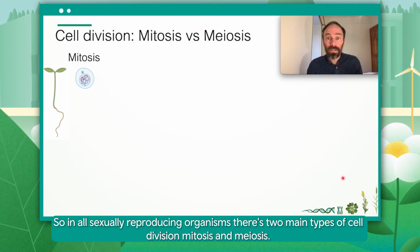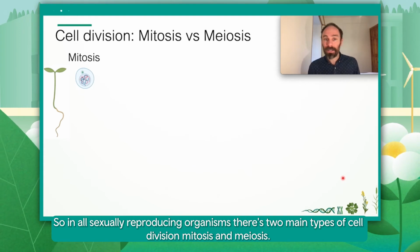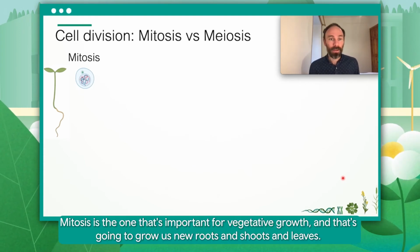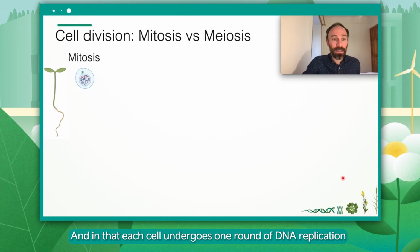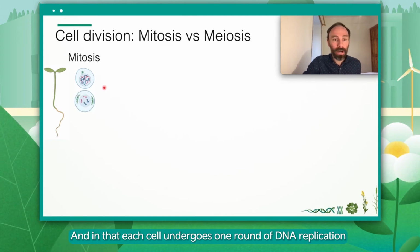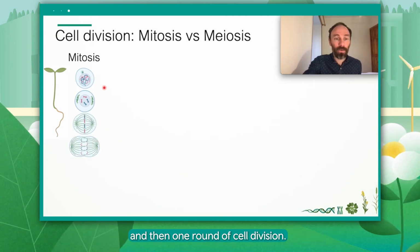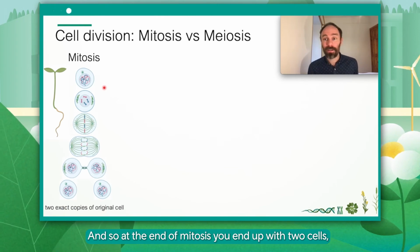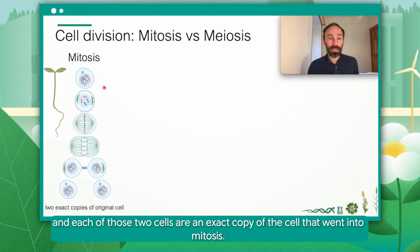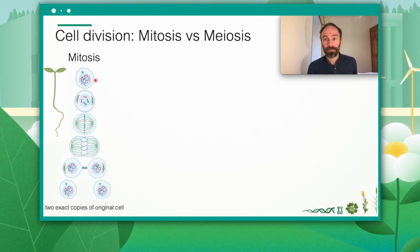So in all sexually reproducing organisms, there are two main types of cell division, mitosis and meiosis. So mitosis is the one that's important for vegetative growth, and that's going to grow us new roots and shoots and leaves. And in that, each cell undergoes one round of DNA replication and then one round of cell division. And so at the end of mitosis, you end up with two cells, and each of those two cells is an exact copy of the cell that went into mitosis.